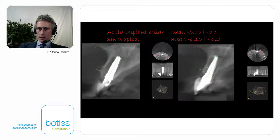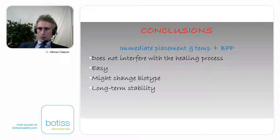And apical to it was 0.15 millimeter of loss at 4 years. So this is definitely stable. So as a conclusion of the immediate placement and temporarization plus the buccal plate, I can say that it doesn't interfere with the healing process because I'm doing everything outside the socket. Inside the socket, I'm placing the implant, and on the implant, I'm placing the temporary. And it works.